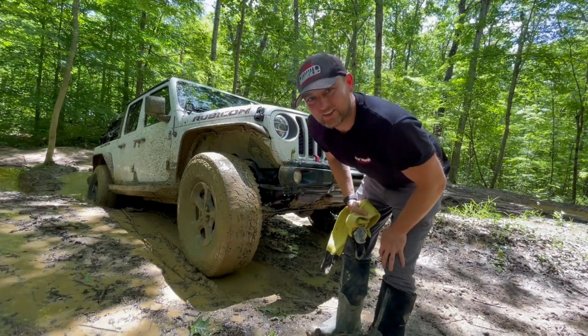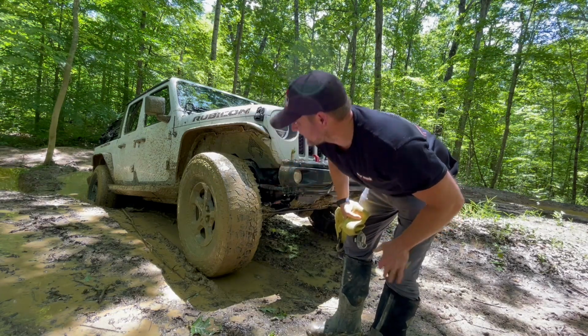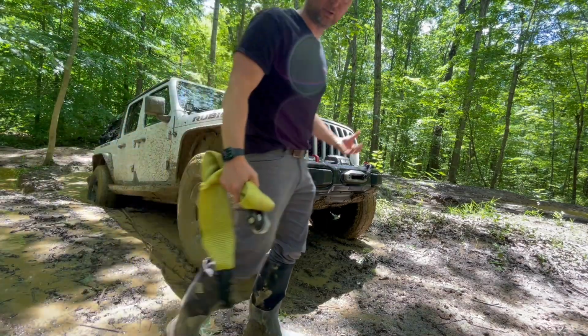You know, I didn't think this hole was going to be that bad. I don't feel like I'm stuck on anything either. I'm hung up on my rear diff, so I'm just going to pull line.